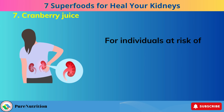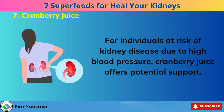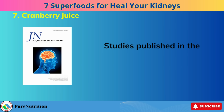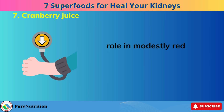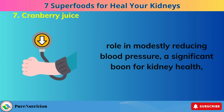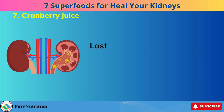But the benefits of cranberry juice don't stop there. For individuals at risk of kidney disease due to high blood pressure, cranberry juice offers potential support. Studies published in the Journal of Nutrition in 2015 have hinted at cranberry juice's role in modestly reducing blood pressure, a significant boon for kidney health, especially among hypertensive individuals.